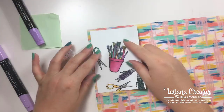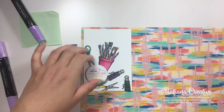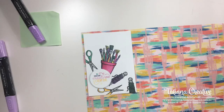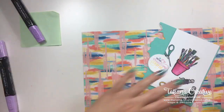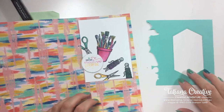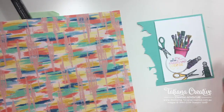Now will that go? Or is that too much, do we think? Let's do a vote. Do we think that I should mount this on this, or on, ooh, things flying off my desk, put it this way, or on Coastal Cabana. So give me a love heart if you think I should mount on the DSP, so very bright and colourful, or a thumbs up on the Coastal Cabana, and I know that that's lighter.